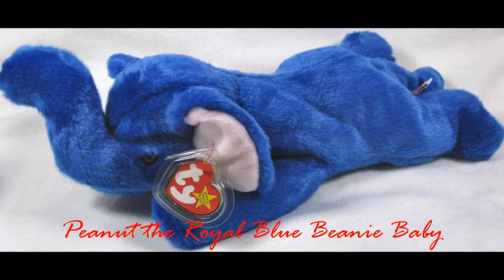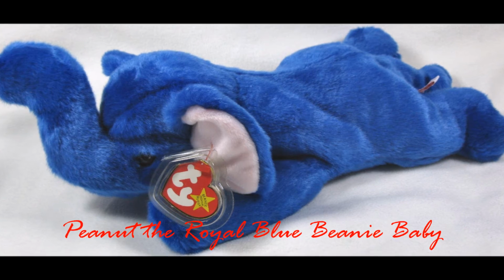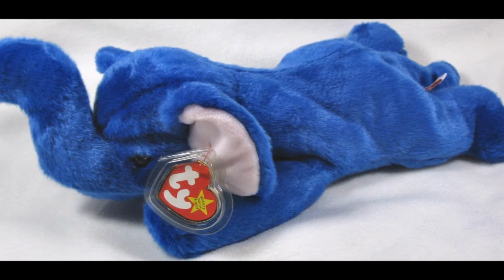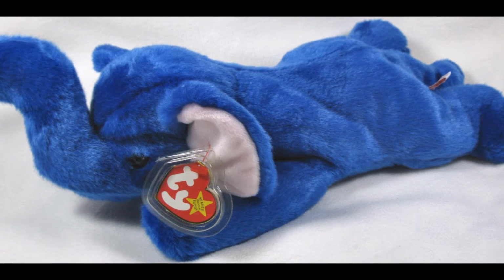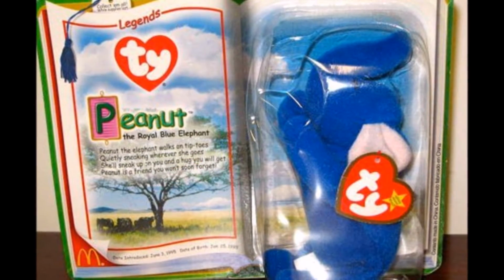Peanut the Royal Blue Beanie Baby. Peanut, the Royal Blue Elephant, debuted on June 3, 1995. The Beanie Baby remained in production for another 3 years, but the Royal Blue version was produced only through October of that year, making it a rare and ultra-collectible plush toy.